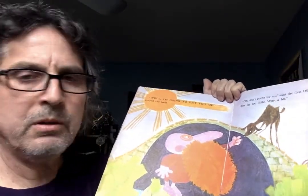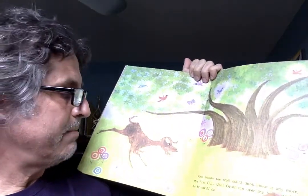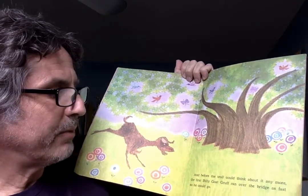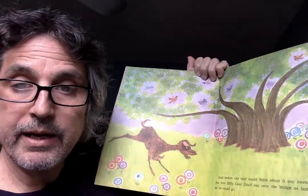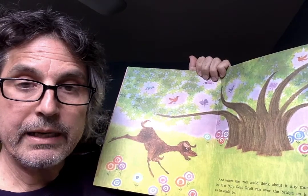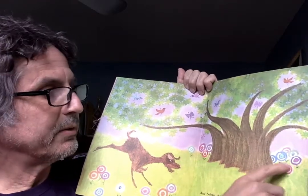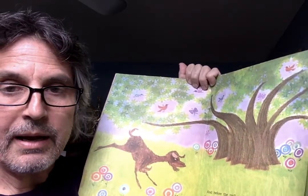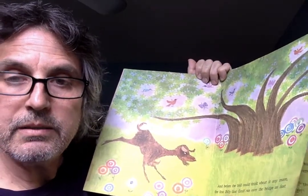"Well," said the troll, he's probably thinking, "Yeah, you do look a little scrawny. I'm not sure how much meat you would give me if I were to eat you up." And before the troll could think about it anymore, the first billy goat Gruff ran over the bridge as fast as he could. And he made it to the other side, where the grass grows deep and green in the hillside meadow, and the birds are singing, and it looks like there's flowers that sort of look like lollipops growing. Seems like a pretty nice place to eat and hang out.